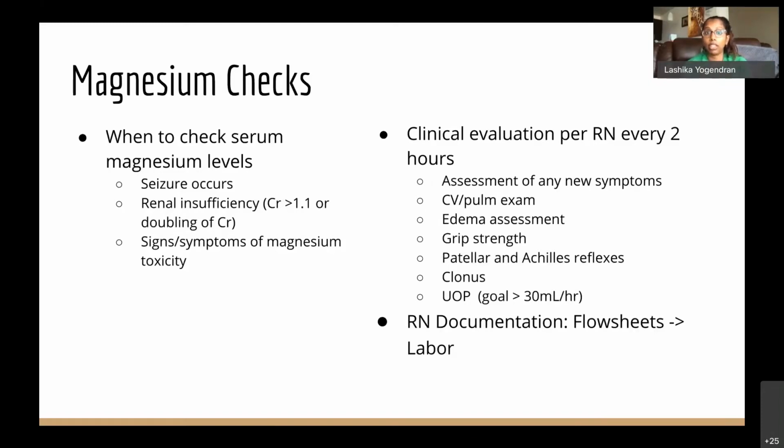If someone has renal insufficiency, and like Alyssa alluded to, we're probably not going to be taking care of these patients, to be honest. It's probably going to be OB and MFM that will be involved. But certainly if someone has renal insufficiency, you're going to want to check those levels more frequently. And certainly if someone has signs or symptoms of magnesium toxicity, you're going to want to check a serum level.